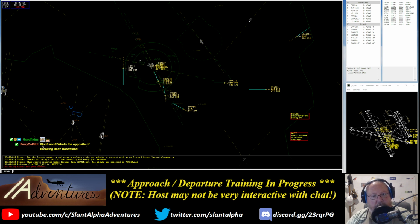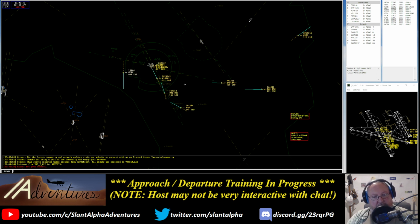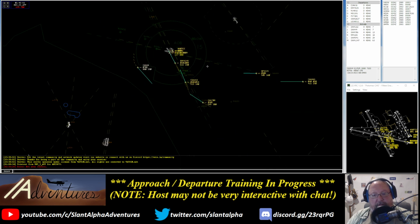Southwest 44, turn left, heading 140. 140, Southwest 44. Envoy 4245, wind calm, runway 33 left, cleared to land. 33 left, cleared to land, 4245. Southwest 152, wind calm, runway 33 left, cleared to land, number 2. 33 left, cleared to land, number 2. Southwest 706, maintain 170 until Splat. Wind calm, runway 33 left, cleared to land. 33 left, cleared to land, and maintain 170 what? Maintain 170 knots until Splat. 170 knots until Splat, Southwest 706.